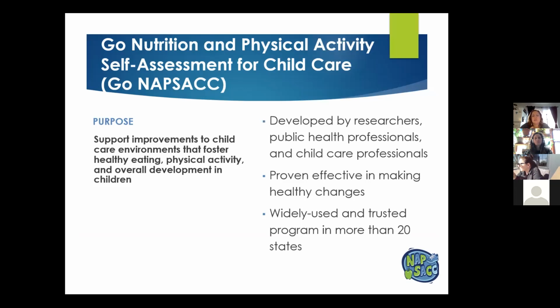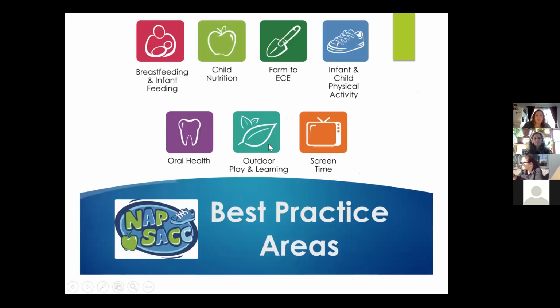It's been widely used and trusted in more than 20 states, and we use it for a variety of different reasons in Connecticut. There are 7 different modules available within Go Knapsack, and for the purposes of this project, we'll be focused obviously on the Farm to Early Care and Education module.